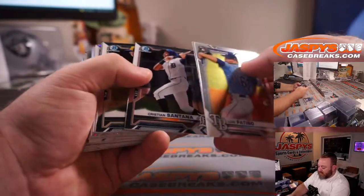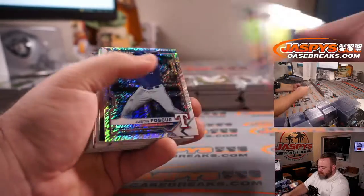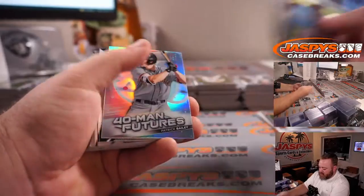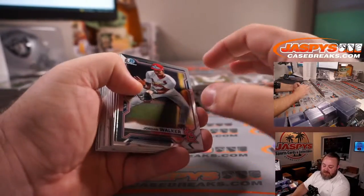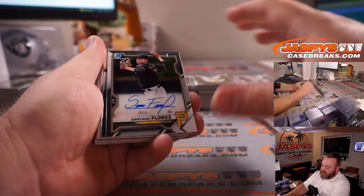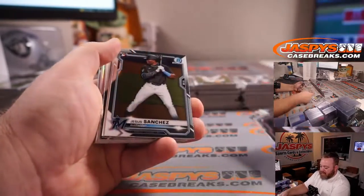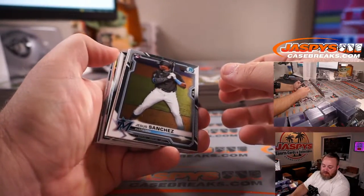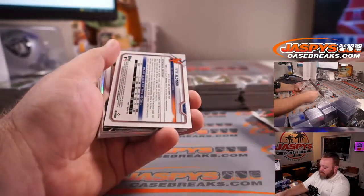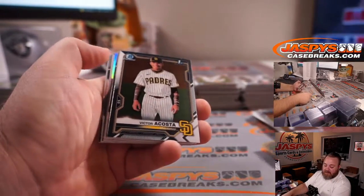Austin Martin, Blue Jays, Steve Wright, and Christian Santana for the Tigers. Mark Bissett. Justin Fosque, Rangers, Eric Ainge. Patrick Bailey, Giants. Gary Tashima. And Santiago Flores for the Pirates. Chad DeBenny, Alex Kirilloff, Twins. That is Ike Coppola. And Pete Alonso for the Mets. Gold to 50. Mets, Armando Montero.